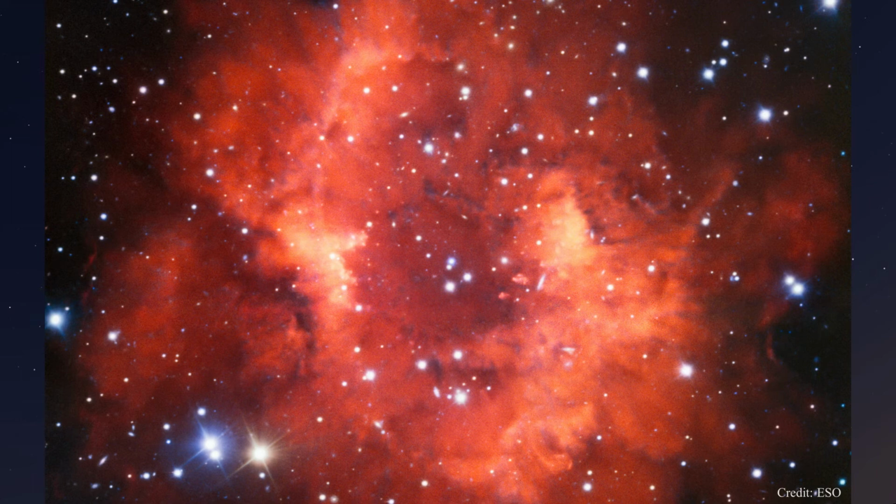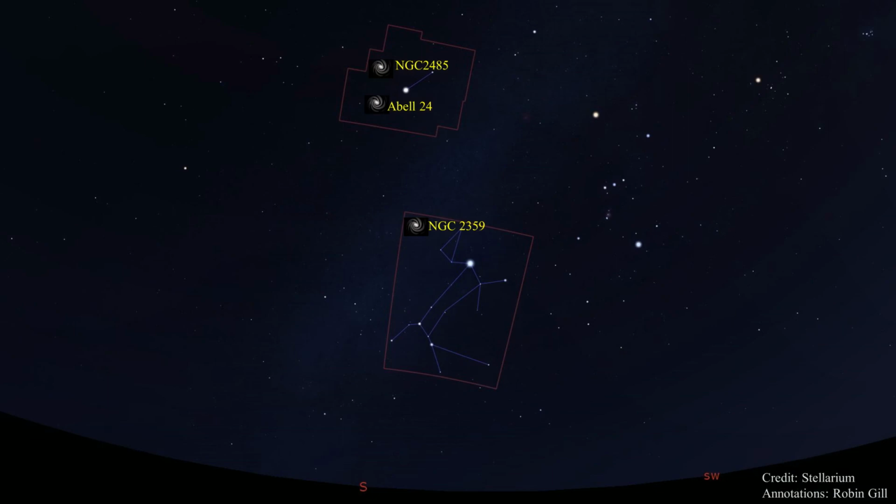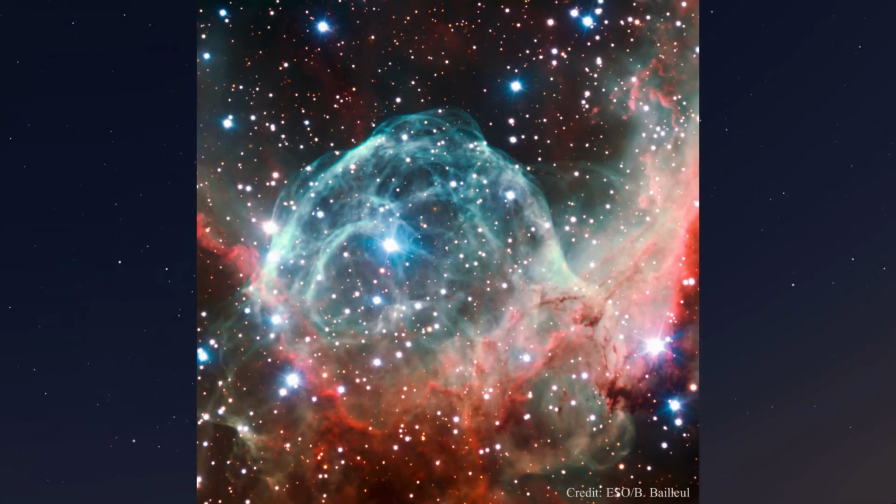Now let's look at a couple of deep sky objects in Canis Major. Here we have NGC 2359, Thor's Helmet Nebula. The helmet-shaped nebula is around 15,000 light-years away and is over 30 light-years across. The helmet is a cosmic bubble, blown as the wind from the bright massive star near the bubble's center sweeps through the surrounding molecular cloud.